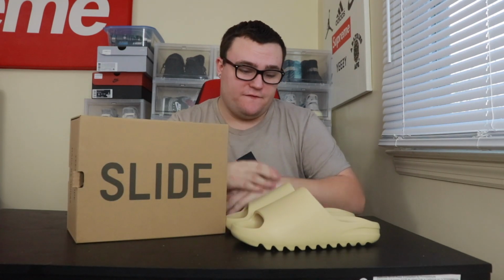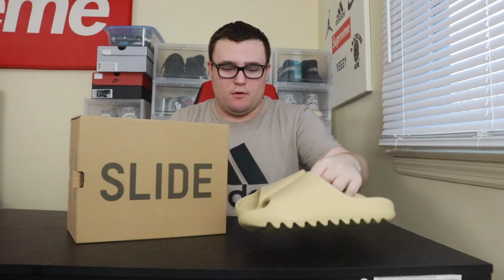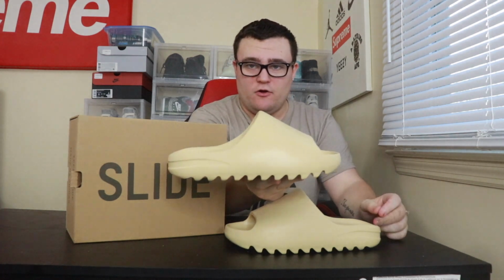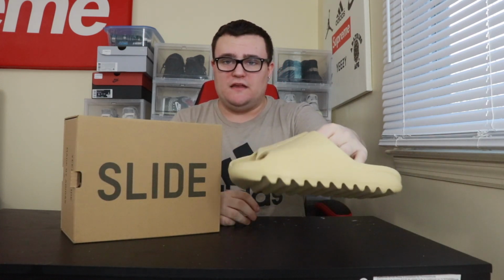I am very excited for more Yeezy slides in the future. I like the 3 colorways that came out. The bone was my favorite. This pair is the Yeezy Supply Exclusive pair. The resin colorway I wasn't too crazy about. I did like all 3 of them though, and I'm very excited for the future for more Yeezy slides and just more Yeezy sneakers in general.